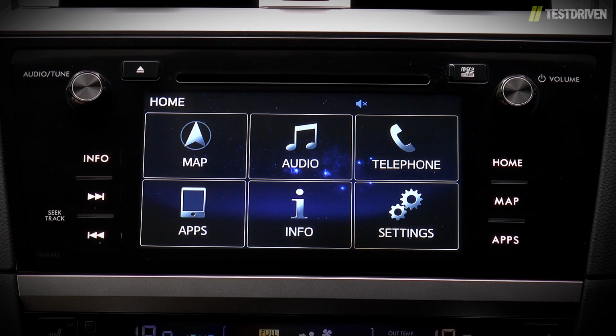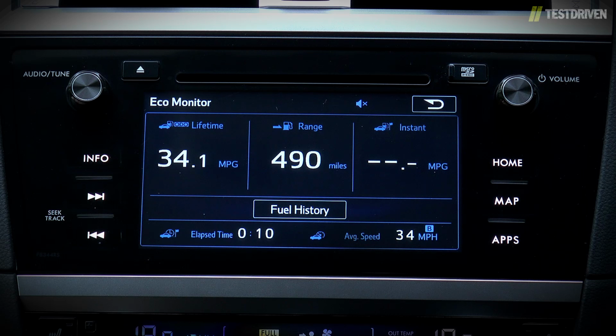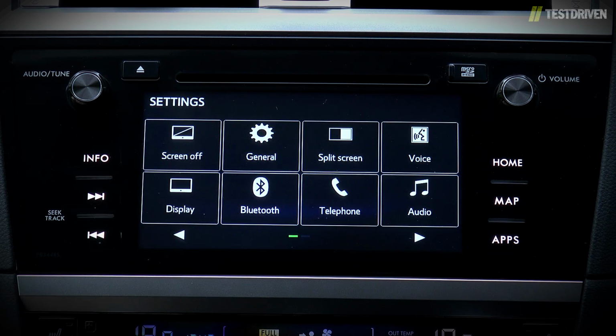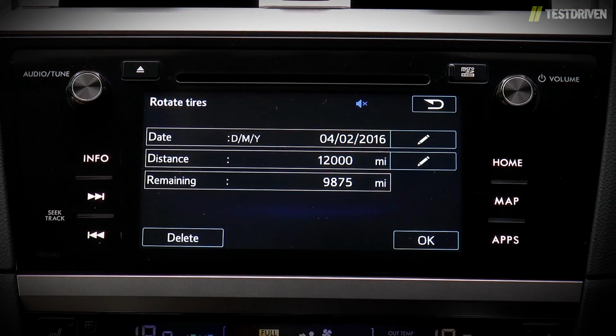The big news though is the arrival of a new infotainment system. We've been pretty critical of some of the systems used by Subaru in the past, but this one is pretty neat. Its design reminds us of the single sheet of glass look used on high-end plasma TVs, and we particularly like the touch-sensitive buttons down each side. The menus are all easy to get your head around, and if you're a tinkerer, there are all kinds of info screens to play with. There's even a maintenance reminder system that tells you when you need to have the tyres rotated, for example.